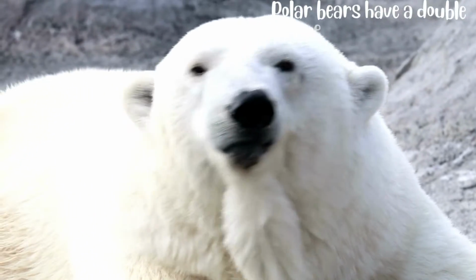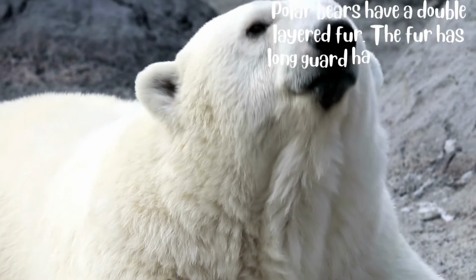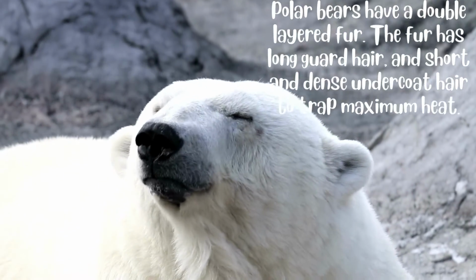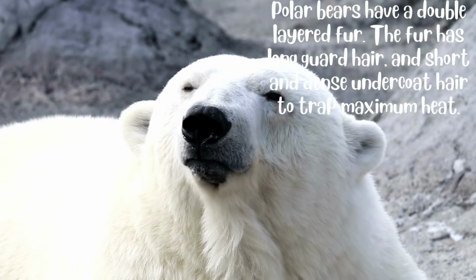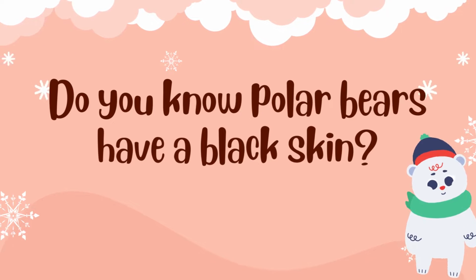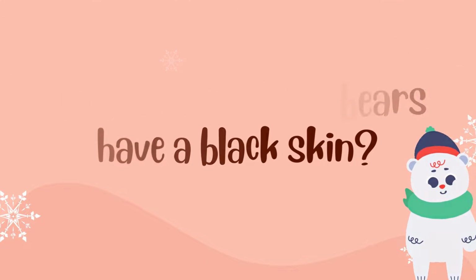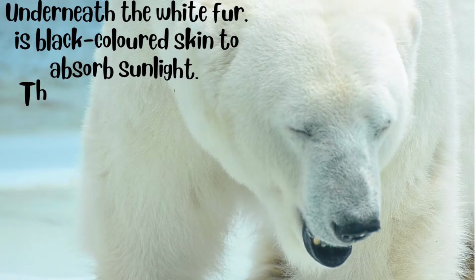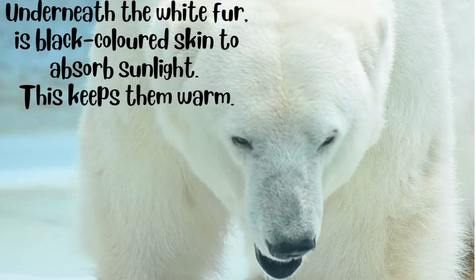Polar bears have a double-layered fur. The fur has long guard hair, and short and dense undercoat hair to trap maximum heat. Do you know polar bears have a black skin? Yes, underneath the white fur is black colored skin to absorb sunlight. This keeps them warm.